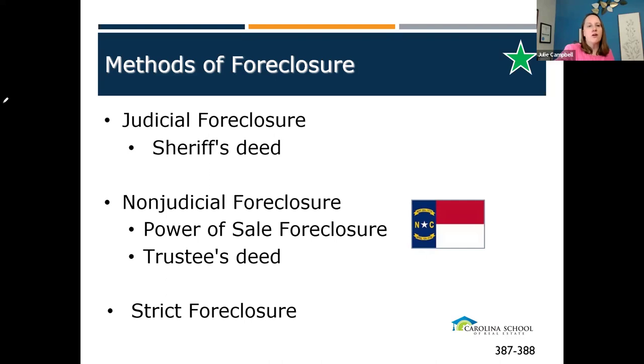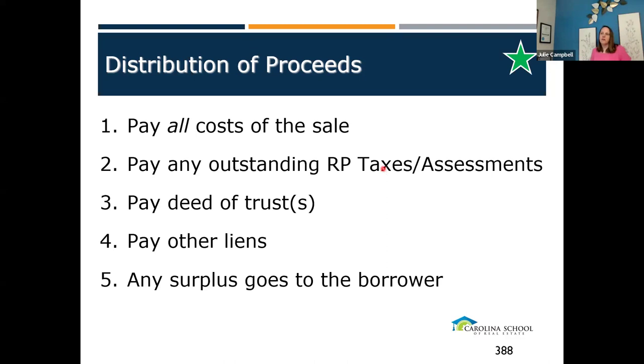But once the foreclosure process is started, remember our lien priority back in Unit 5? In the event of foreclosure, that lien priority shuffles around just a bit. The first one that gets paid is now going to be the trustee, the cost of the sale, the cost of the foreclosure. So we have to pay the trustee, the court fees, whatever else is involved. Once we pay that, then we pay our superior liens, real property taxes and government special assessments. Then you pay the deed of trust, pay the lender that started the foreclosure process.